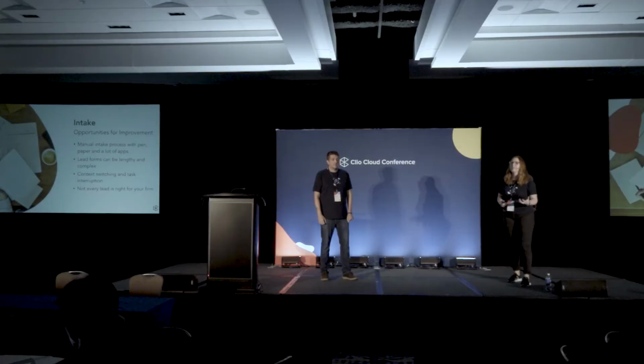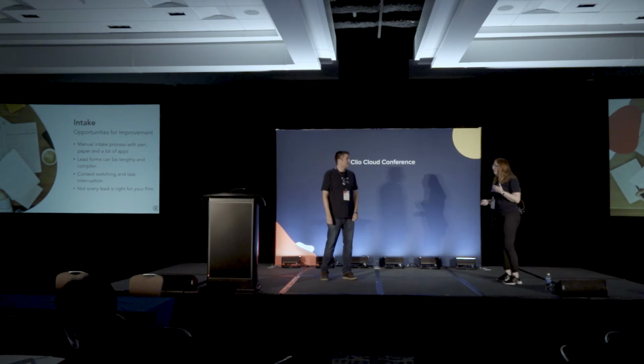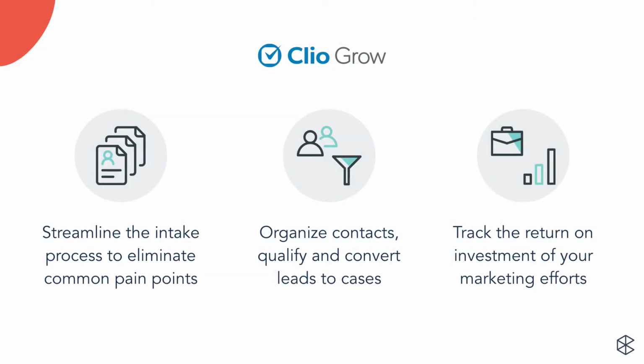So, lead forms can be lengthy and complex. People have diverse needs. They have really complicated matters. You're context switching. You might be losing a bit of your billable time during this. And to be honest, all this time spent, you might realize that the lead might not actually be right for your firm. So how do we solve this? Steve, how do we solve this?